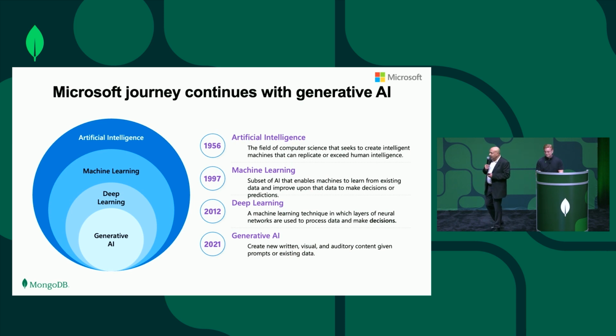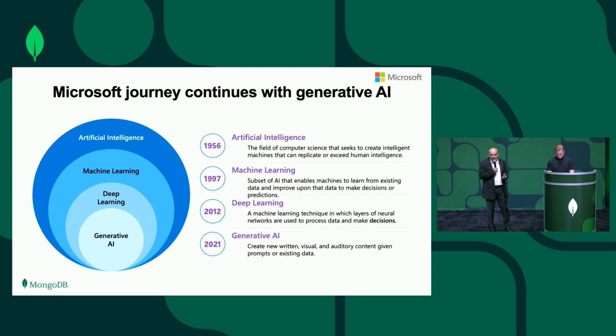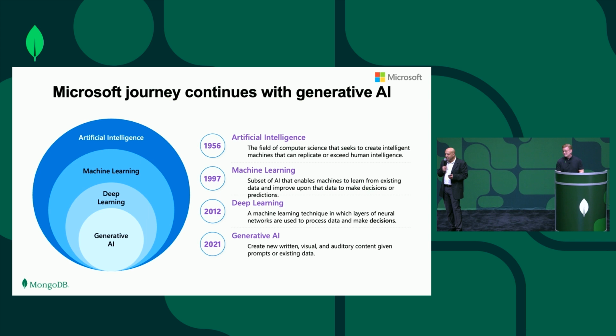So it's not been an overnight journey, right? The history of AI dates back to 1950. And as you can see, Microsoft has been involved for many, many years in this AI journey. So we have heavily invested in AI with our partnership with OpenAI back in 2009.